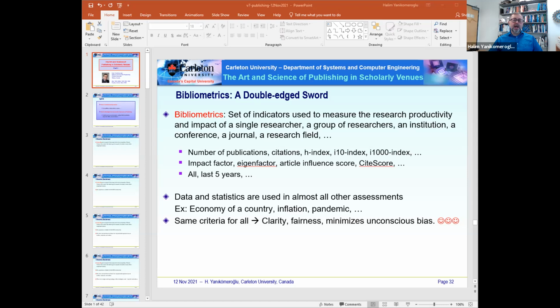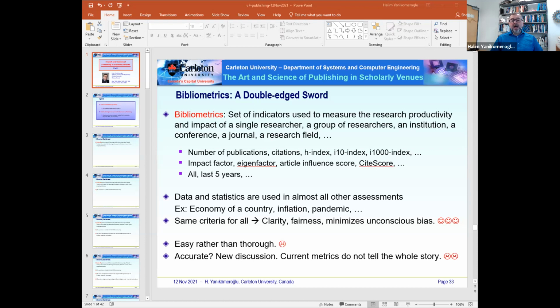But there is the other side of the coin, therefore a double-edged sword. First of all, when it comes to this spreadsheet method, just the numbers, as far as I think, currently it is done in an easy manner, not in a thorough manner. I am totally against counting the citations and showing that as an important metric. In the next 2 slides, I will make a comment about that.